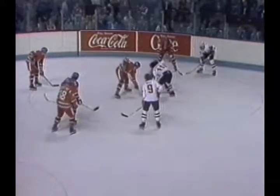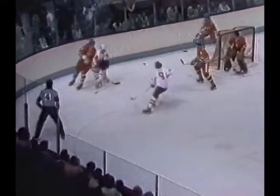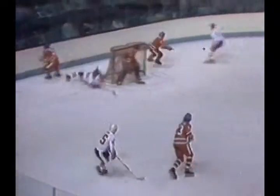1 minute and 2 seconds remain to be played in the opening period. Post behind his own goal for Czechoslovakia. Tops it back for Voracek. Bobby Hull is dumped to the side of the goal. The puck is cleared down the ice, and it'll be icing against Czechoslovakia. That's the first icing call against Czechoslovakia in the game.